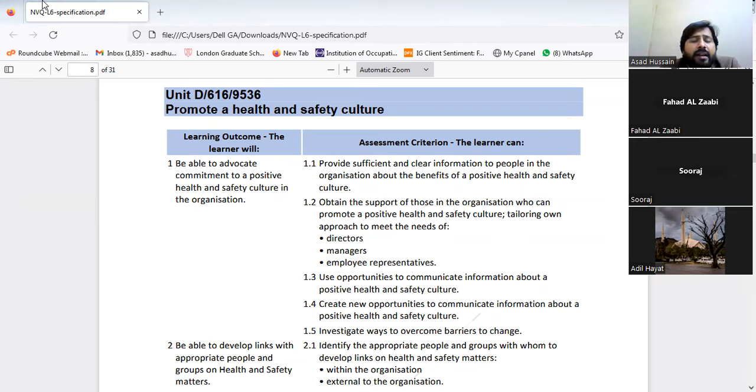The first learning outcome has 5 assessment criteria, the second learning outcome has 4 assessment criteria, and the last one, the third learning outcome, has 6 assessment criteria. To successfully complete this unit, you have to fulfill all these assessment criteria. If even one criterion is remaining, the unit will not be successfully completed.